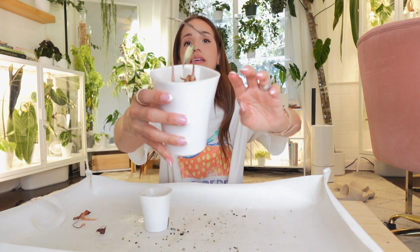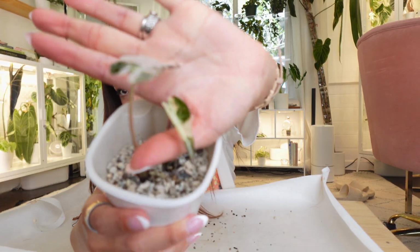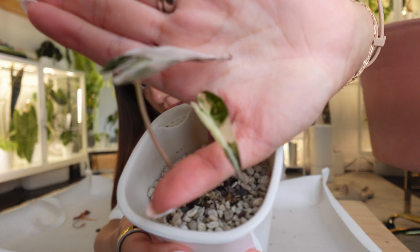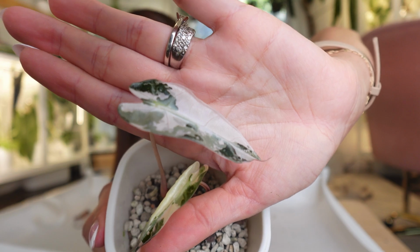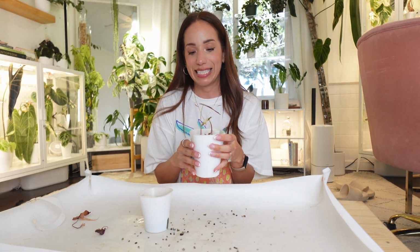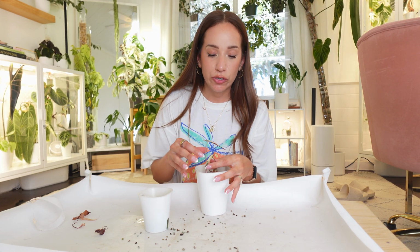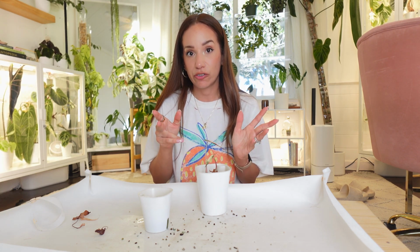But look at this new leaf. I mean, they're both gorgeous, but this one underneath that's unfurling, so pretty. I feel like the genetics on this plant are really good, so I'm excited to grow her and see what she turns into, and I hope that she'll be much happier in this slightly larger home where she's not getting underwatered so frequently.